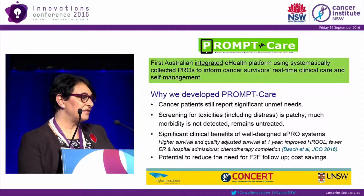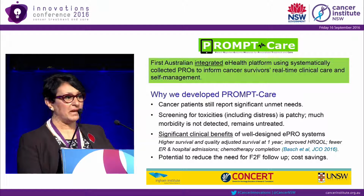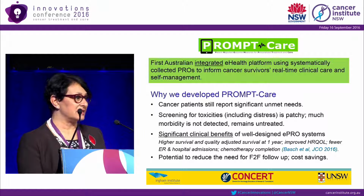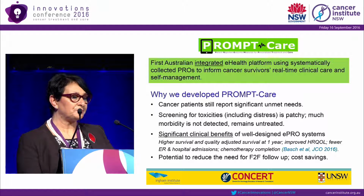So the reason we developed Prompt Care is we still know that there are large numbers of patients who report significant unmet needs, and that much of the toxicity is not being detected. So we don't routinely collect information about unmet needs, anxiety and depression and so on, which means that a lot of the issues remain undetected and therefore untreated.